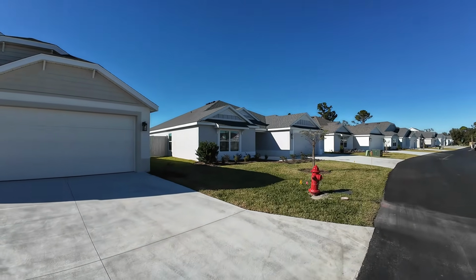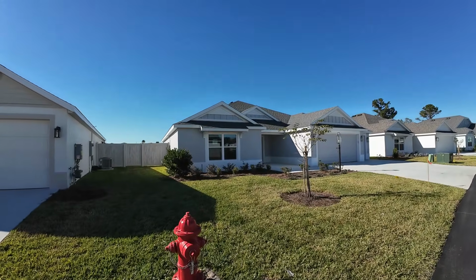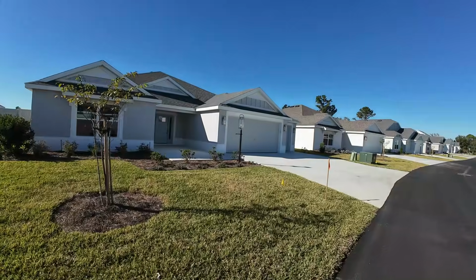And you can see there are signs in the windows. Here is a home located at 4130 Boatwright Avenue. There's a sign in there that says sold. So the first three homes are listed as sold.